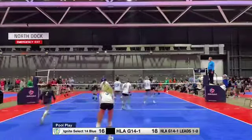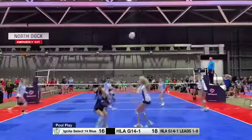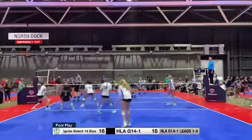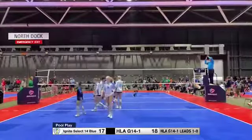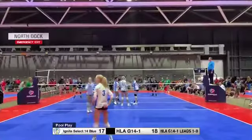Maya with the serve deep. HLA hits it sideways, and they're going to hit it sideways again and then bump it over deep. Maya pops it up to Kaylin. Kaylin to Girona. Girona hits it off the block and out of bounds. A great swing by Girona on the outside. Ignite down one. Maya back to serve again.